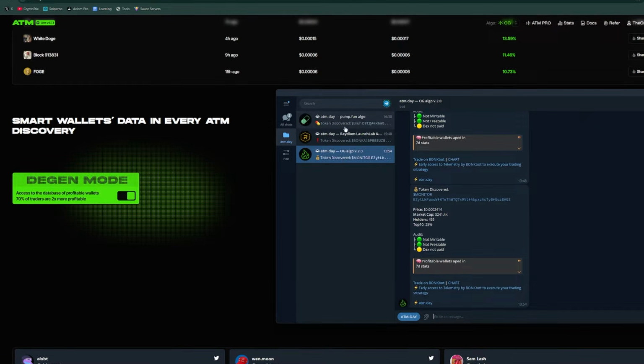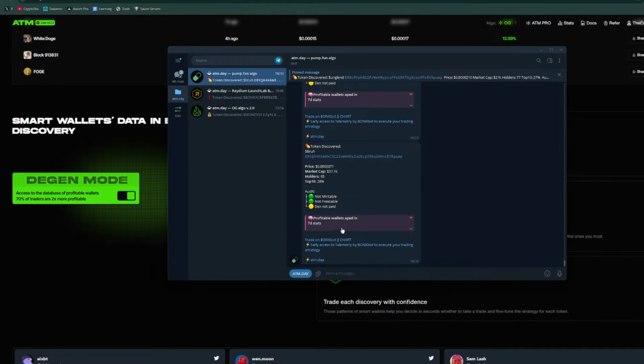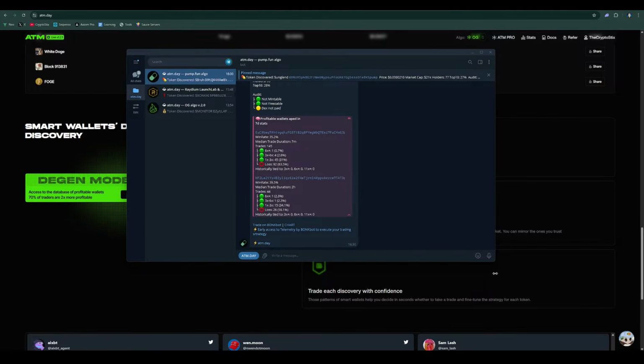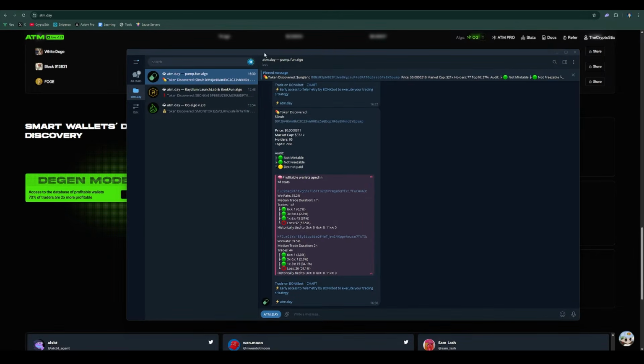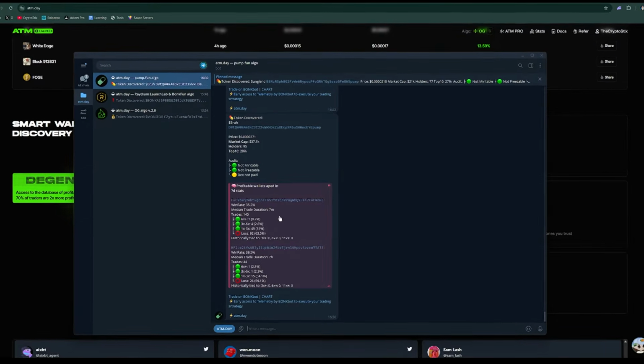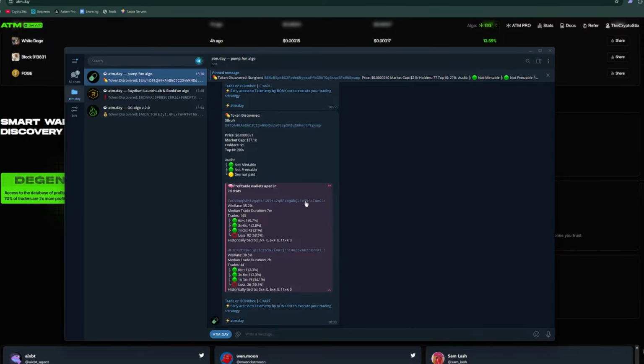If we go to any of these, like let's say pump fund algo, we can see this little option here, which is profitable wallets, aped in 7-day stat. If you don't buy degen mode, you won't have this. We actually have profitable wallets now. So if you like to copy trade, you can actually automate this. You can just copy these wallets here. You can see it has a 35% win rate, 7 minutes duration, and 145 trades. And this is his statistics.